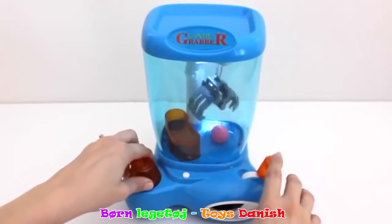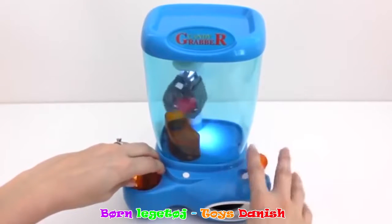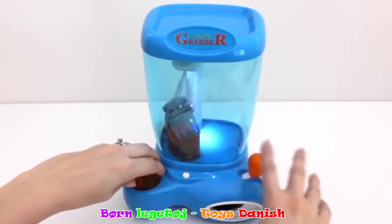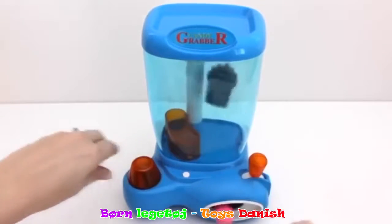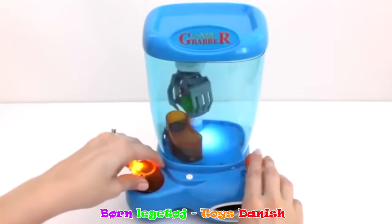To Rainbow Learning. I've been sent this cool candy grabber machine, which I'm using to store my Play-Doh. Let's see if I can grab all the Play-Doh I need to make a rainbow popsicle.